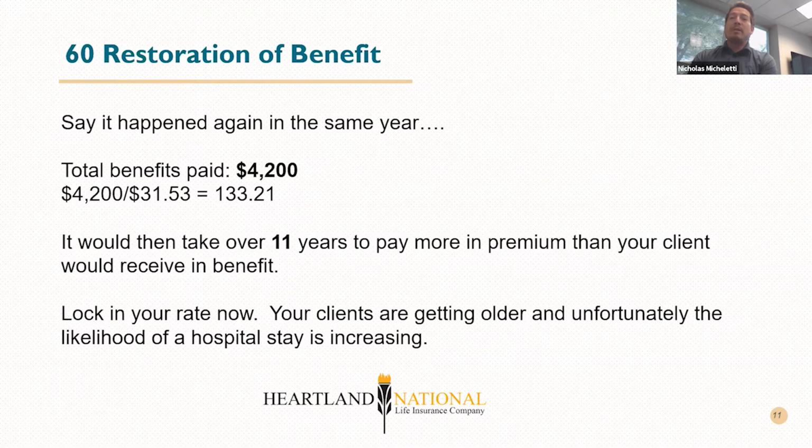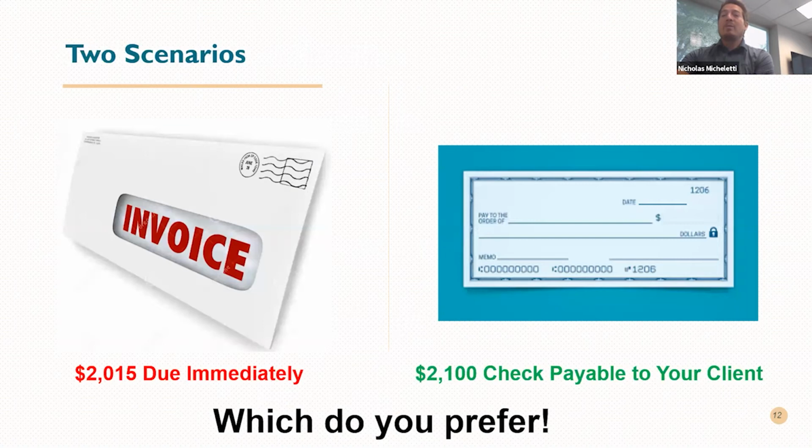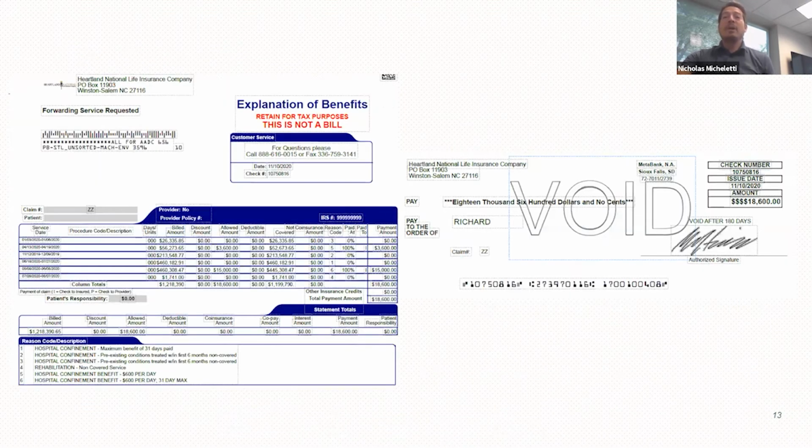So really, you can break this down from a value perspective to your client and show them just how much value they can get out of having a product like this, looking at it from a premiums perspective and what this plan can actually pay out to your client. So really, two scenarios are going to happen to your client when they experience that accident or illness. They're going to get an invoice due immediately for north of $2,000 worth of charges, or they're going to be able to file a claim with Heartland National and get a check for $2,100 from us, where they can cover those out-of-pocket costs on their Medicare Advantage plan and maybe even have some leftover monies.